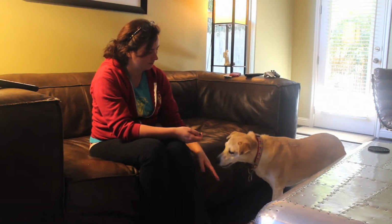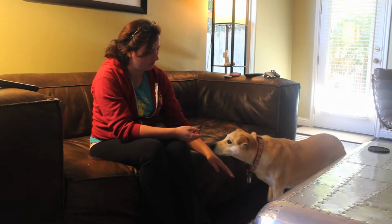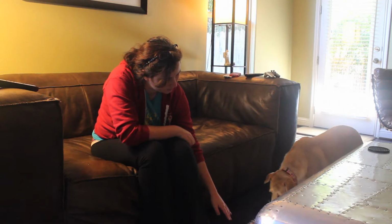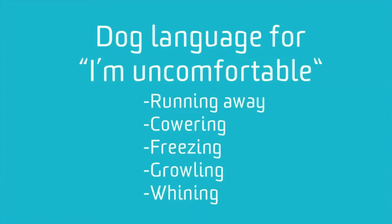Second, avoid forced interactions and respect the dog's communication. Running away, cowering, freezing, and growling or whining are all ways a dog can let you know he is uncomfortable and needs to be left alone. It is really important to let the dog approach you for interactions when he is ready to establish trust.